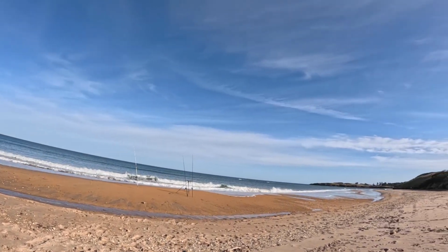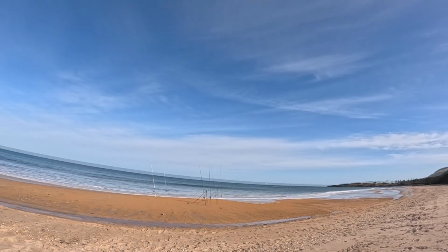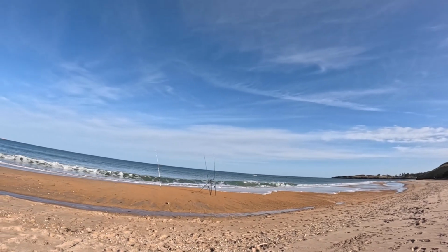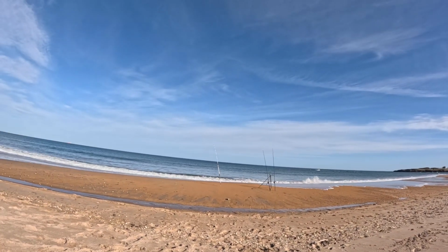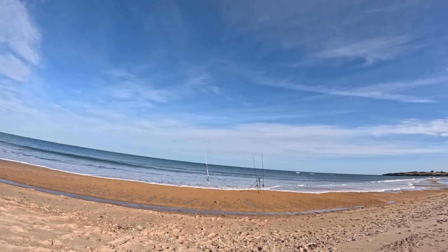There's the drone up there. We're just about at high tide now. It's in the next 45 minutes or so. Hopefully it fishes better on the ebb. It was really good the first hour. We got some fish, but it's been quiet for a couple of hours now.